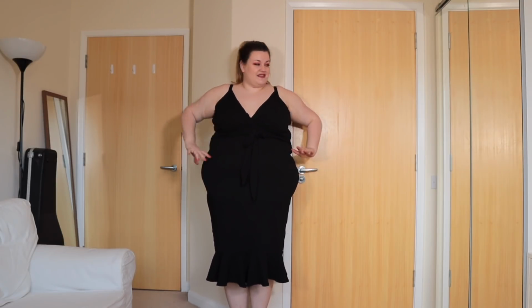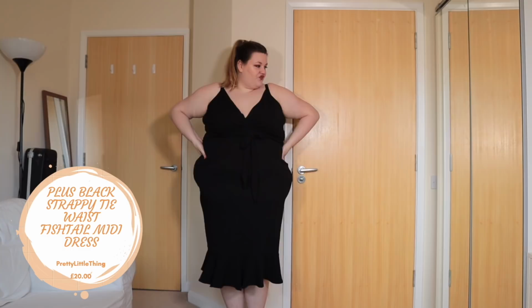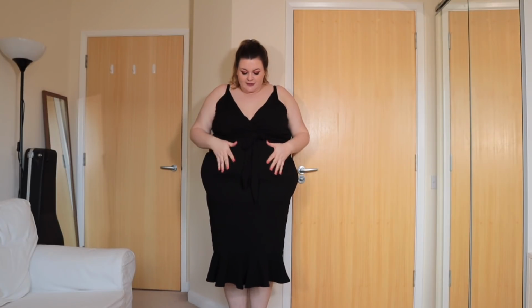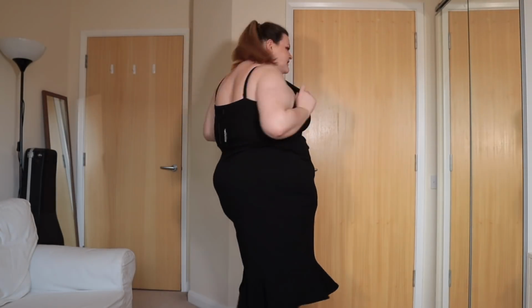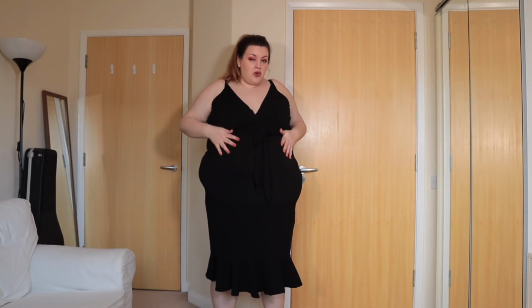So I have tried a couple of different things I wouldn't normally try, one being this dress, which is quite figure-hugging, is it a fishtail dress, where it comes out at the bottom, with a wrap at the top and some spaghetti straps. Now, the material is that kind of rougher textured material. I don't know if it'll pick up on camera, but it's not too thick, to be fair. I feel quite cool in this dress, like temperature cool, not like I'm cool. But yeah, it's a bit more of a rougher feeling.